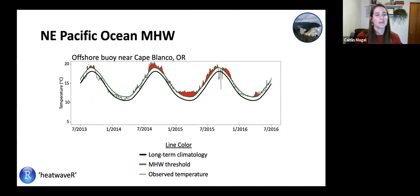And so this is showing the propagation of the marine heat wave into the near shore region in Southern Oregon. And I'll orient you to this figure because then I have 4 that look just like it for the 4 different estuaries. So here we're showing estuary temperature in Celsius from 5 to 20 degrees C from July of 2013 through July of 2016.